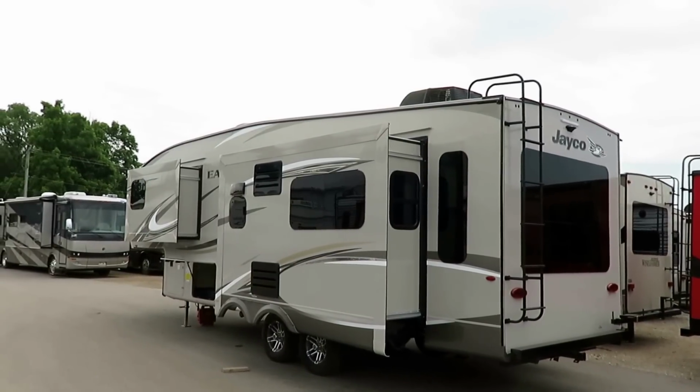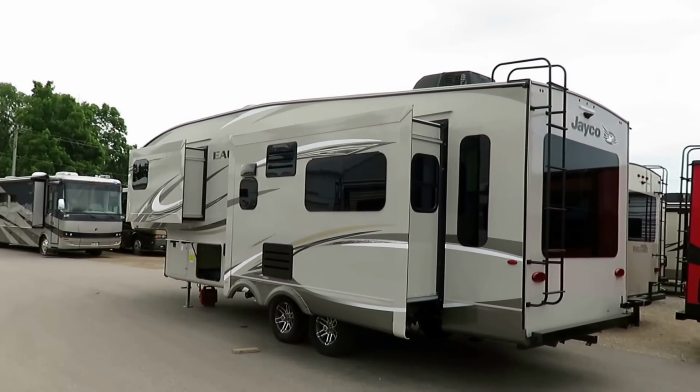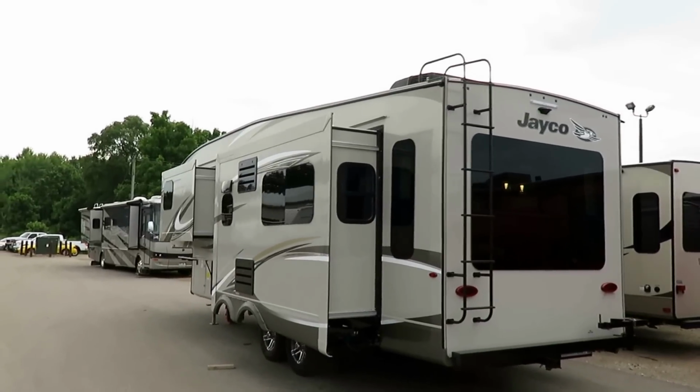Something else they did that you don't typically find in fifth wheels, outside of Jayco's anyway, is full LED lighting inside and out. Not just interior lighting, not just tail lighting, marker lights. Everything is LED.